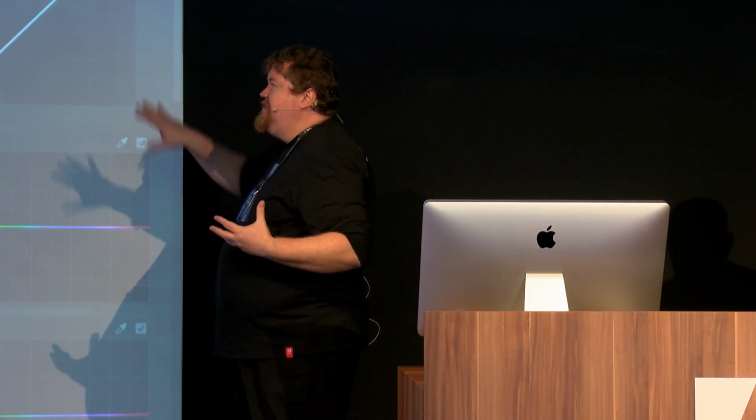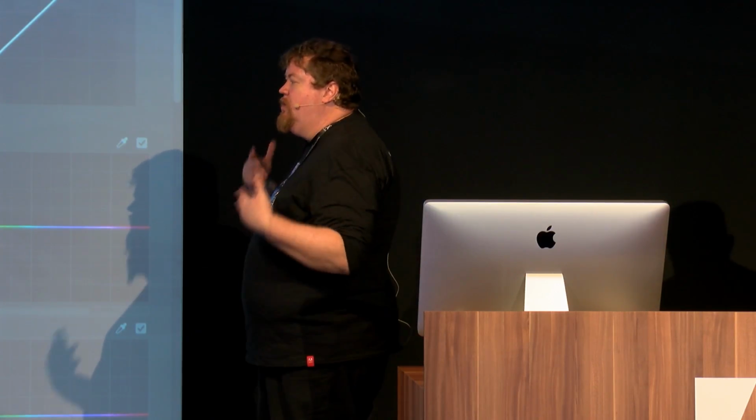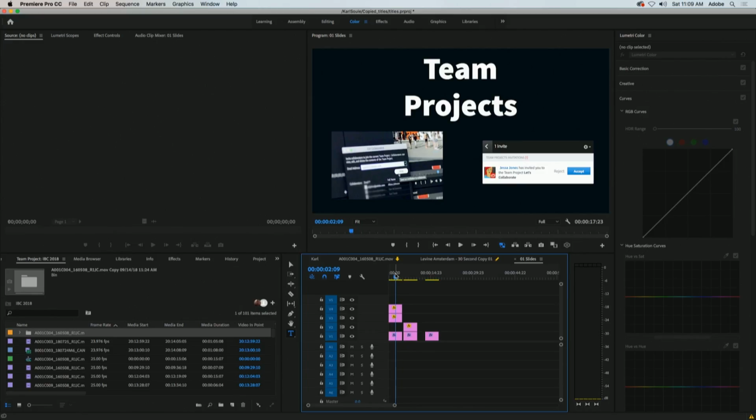And it uses things like the invite notification system so that you can see when somebody else is making changes to the project. And it has a really nice conflict resolution system that prevents people from stepping on each other's work or just lets you know who is currently working on what. So we're going to start with Team Projects. We're going to spend some time working inside of Team Projects.